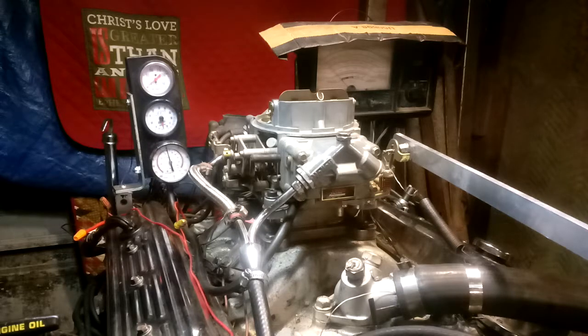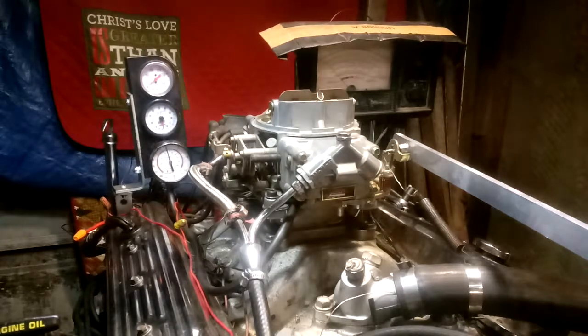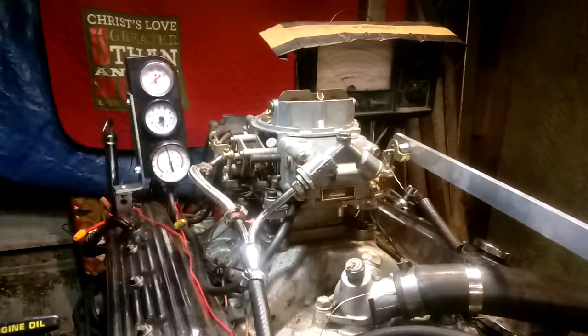832-221-4007. Here we got your 750 double pumper. This one has 4-corner idle, manual choke, and a whole bit and stuff. So notice it's idling a little high, but we'll show you here. So here we go.